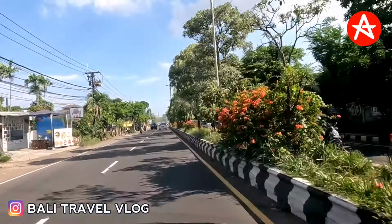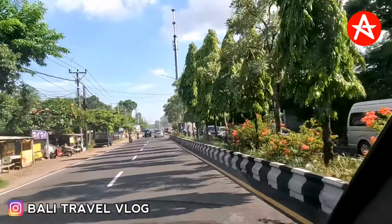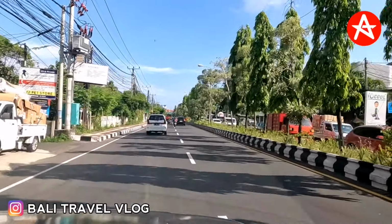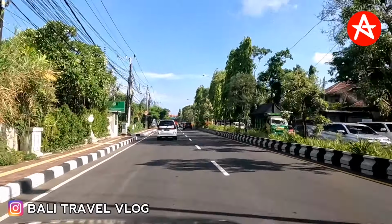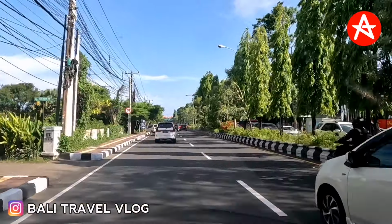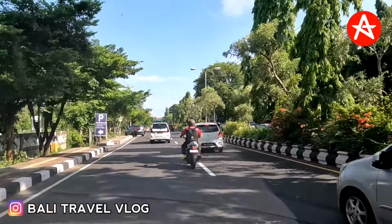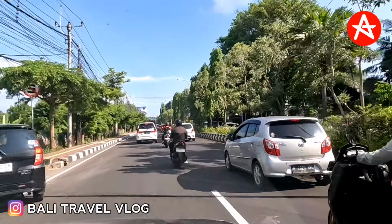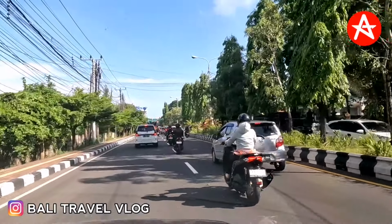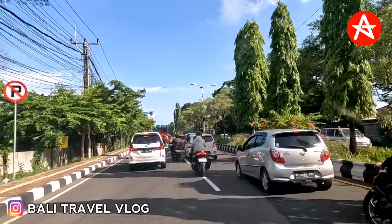We are on the way to the harbour. Yeah, now we are almost reaching the harbour. Actually, this beach we call Sunrise Beach. The weather is just so amazing, isn't it? So beautiful.